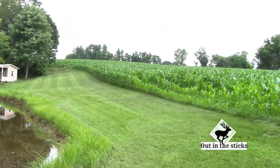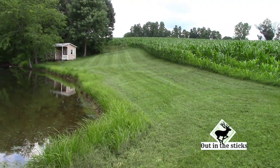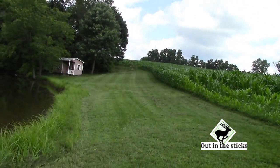This side, I've got to do the same to it. See all the clumps down through? I mean, it was so thick down through here. It just clumped up immediately and was still wet. But we're going to make it look nice.